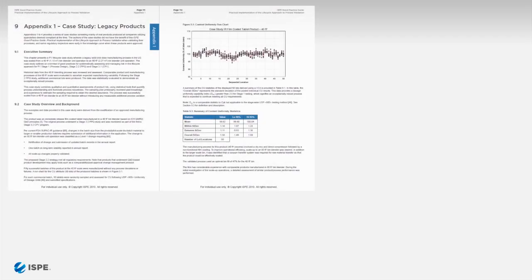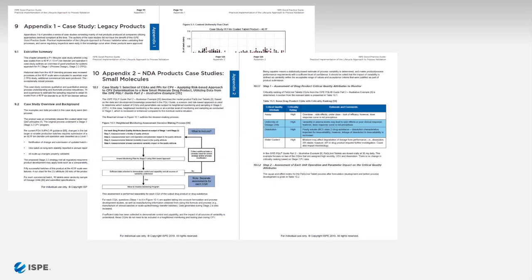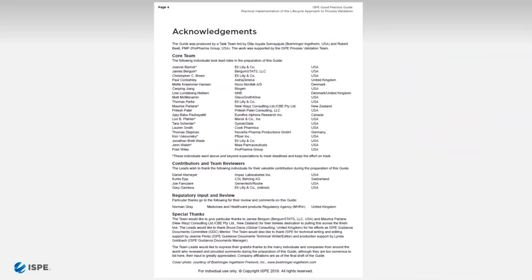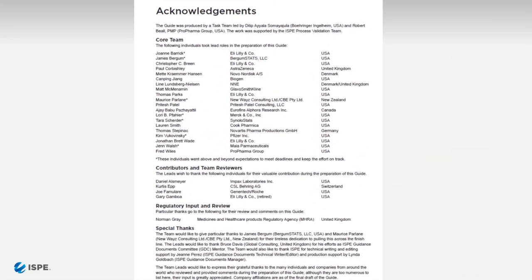So the guide that we created actually has a lot of those answers, and we have appendices in there and we have case studies that show how to make a product that is compliant and is repeatable and will be able to delay the loss of product for patients who need it. This guide was developed by the experts for the experts.